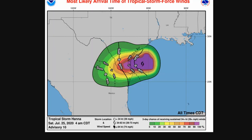If we look at the timing here for tropical storm force winds, we will be seeing tropical storm force winds possibly arriving in many areas of inland Texas as early as 2 p.m. So you guys have 5 hours before these tropical storm force winds start entering, maybe just a bit earlier for portions that are right on the coast, maybe 1 p.m., 12 p.m. So these tropical storm force winds will be arriving quite soon.